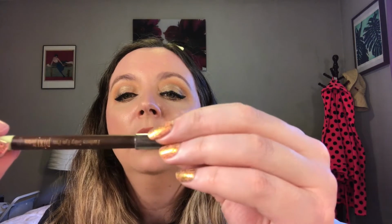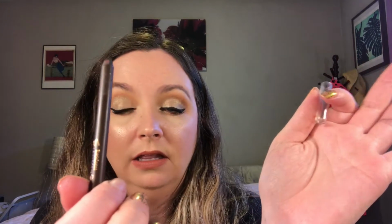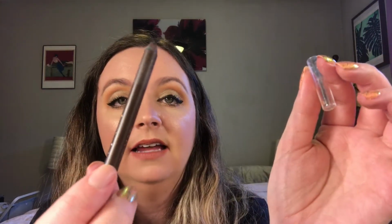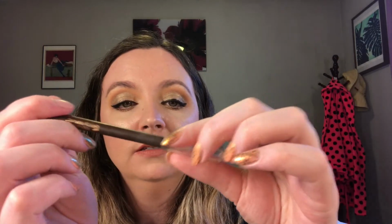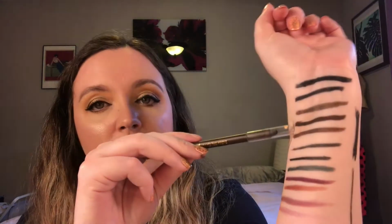Next we have Pixi Endless Silky Eye Pen, Black Cocoa. That is this dark brown right here, and this is very pigmented. Now Pixi's makeup's a little bit more expensive. I think this was like $11 to $14 for an eyeliner. But this one works really, really well. Lots of pigment in one swipe.